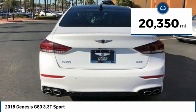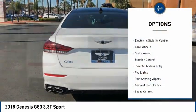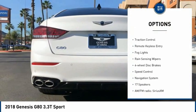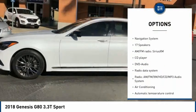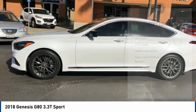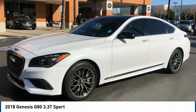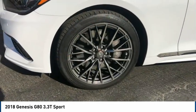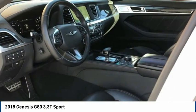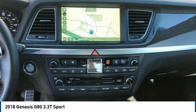Here are some of this vehicle's great options: blind spot monitor, electronic stability control, alloy wheels, brake assist, traction control, remote keyless entry, fog lights, rain sensing wipers, four-wheel disc brakes, speed control. Take this vehicle for a spin and see why so many shoppers are now proud owners.